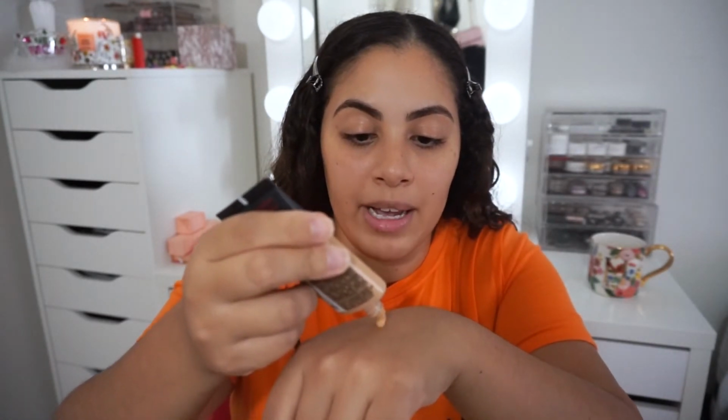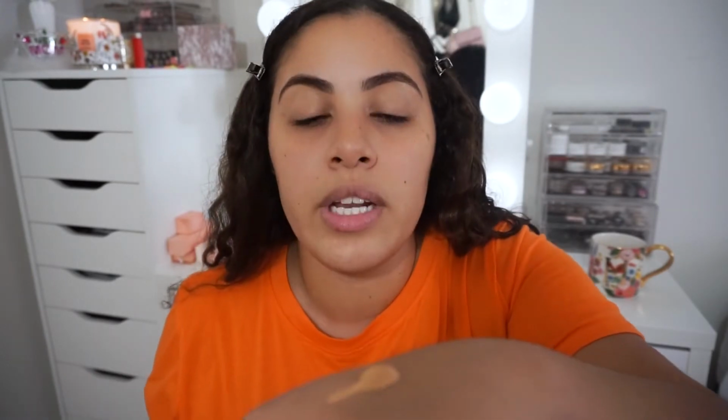So I like to put some in the back of my hand, and this one is a little darker than my face, but it's going to match my arms. And to apply the foundation, I actually use this.